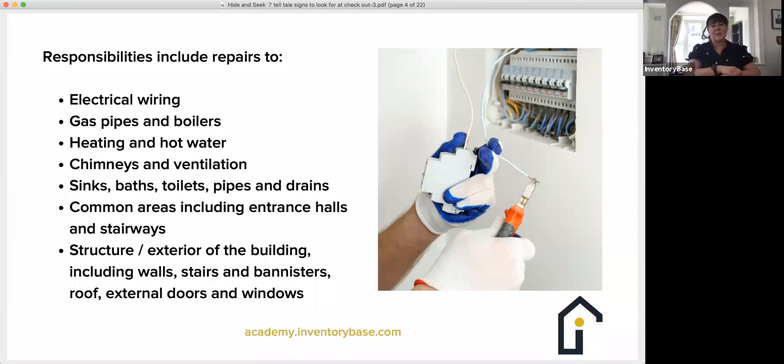So that's, again, within their responsibility and their remit. Chimneys and ventilation. I sometimes see, especially in the rural properties where we've got open fires and the tenant's got access and allowed to use those, it's the tenant's responsibility to clean them at the end of the tenancy if that's the way we're giving it to them. But equally, it's the landlord's responsibility to make sure that they are maintained and safe, not blocked, fit for purpose and can be used safely.